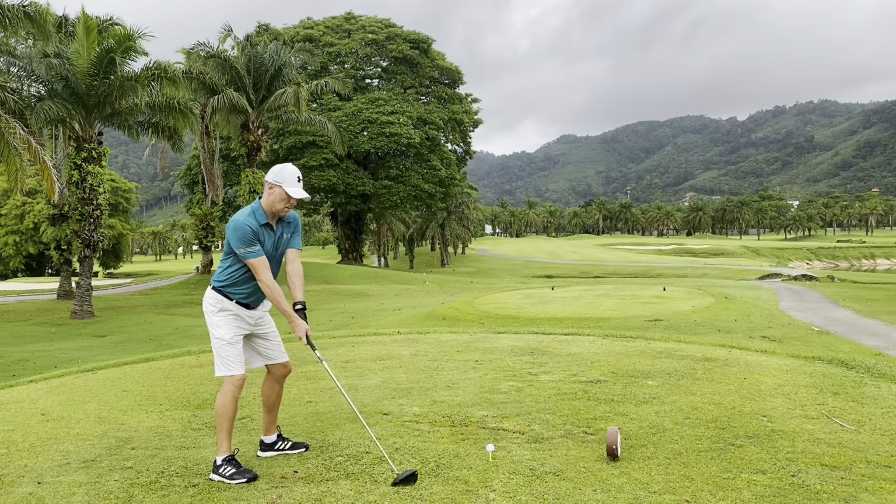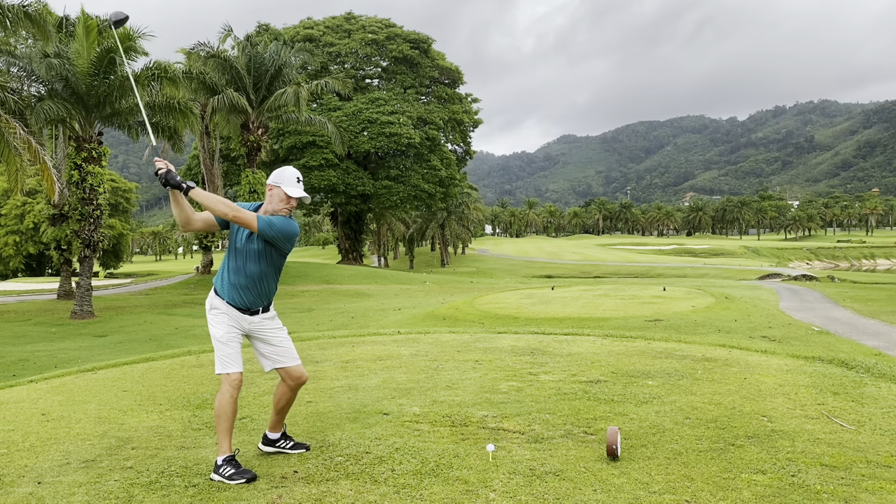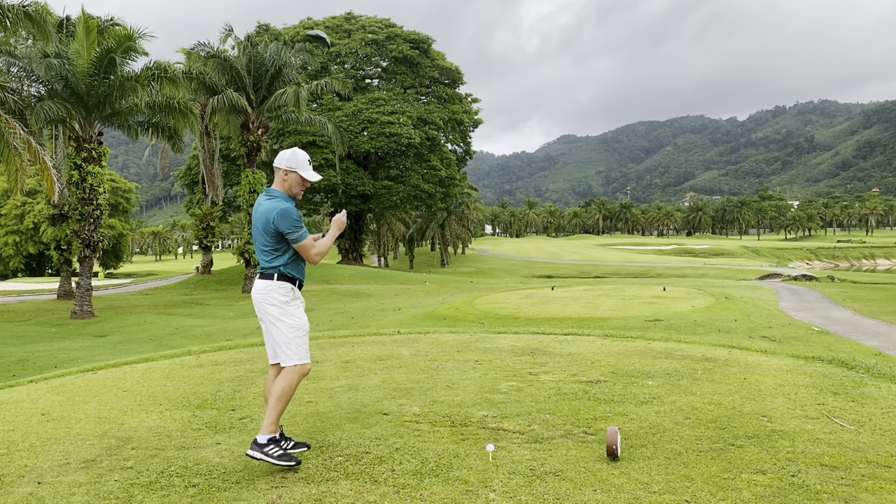We're off to the second, index one, par 5. We love our practice swing.